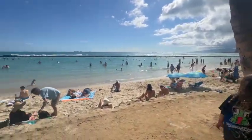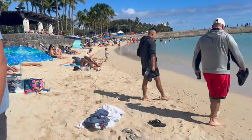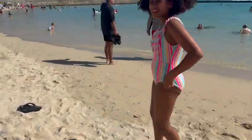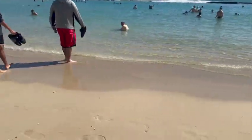I'm putting a pineapple in his hand. He's just living his best life. Okay, first beach of the Oahu trip. Ari, take off your shoes. Let's go feel it. Go ahead. No, it's not cold. Dude, it's Hawaii water. It's not cold.